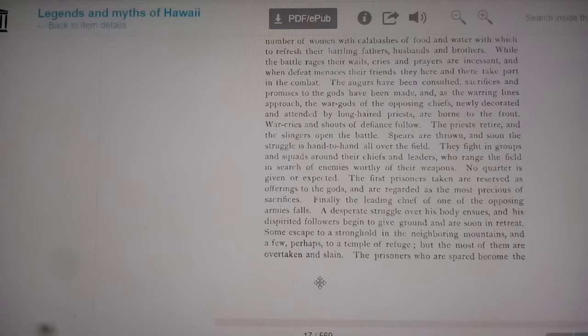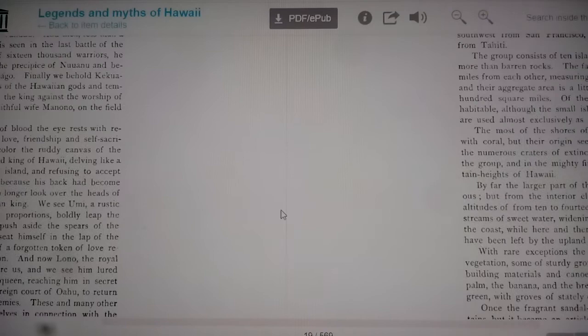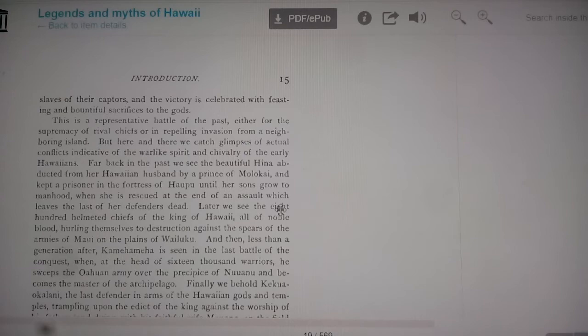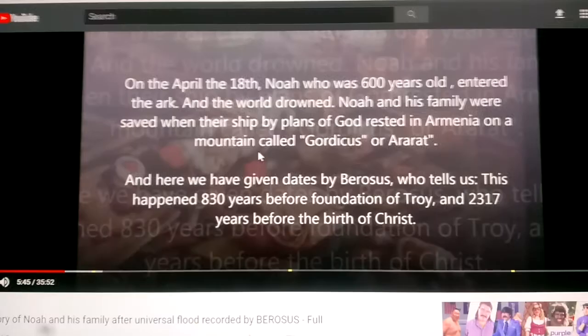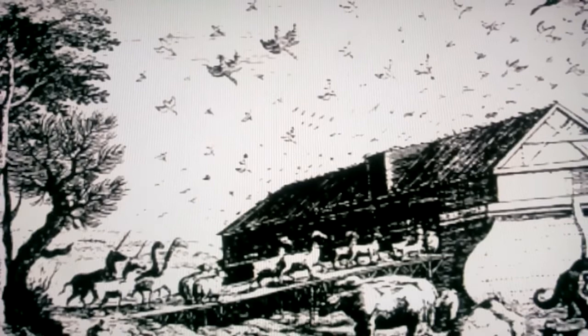The prisoners who are spared become the slaves of their captors, and the victory is celebrated with feasting and bountiful sacrifices to the gods. Here we have given dates by Berosus, who tells us this happened 830 years before the foundation of Troy and 2,317 years before the birth of Christ.